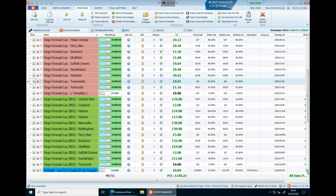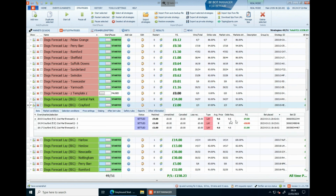We have Central Park doing well. 34 out of 37, 92%. Crayford's only 67%, but it's only 2 out of 3. That's obviously got to wait until there's a few more races in there, but we did have an end on a cliffhanger. That's why that one's been reset.